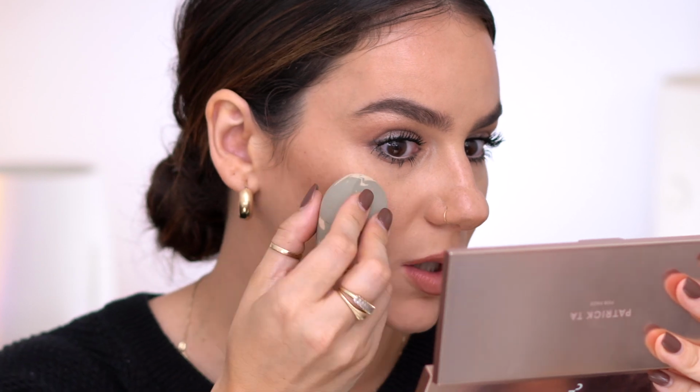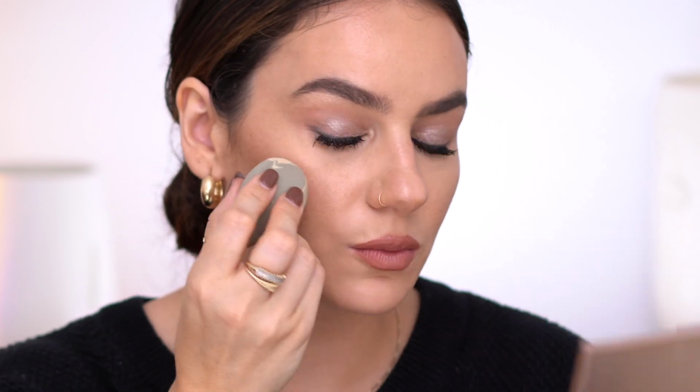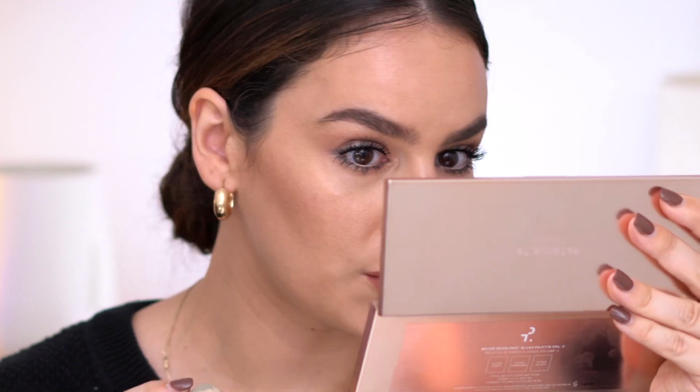So there's a slight shift. I'm actually going to take a beauty blender, this is dry, and try to see if I can apply it with this. That's how I do it with my Tom Ford Shade and Illuminate highlighter, and it's like the prettiest highlighter ever. So yeah, this pretty much has no actual pigment to it. It's just a clear balm.